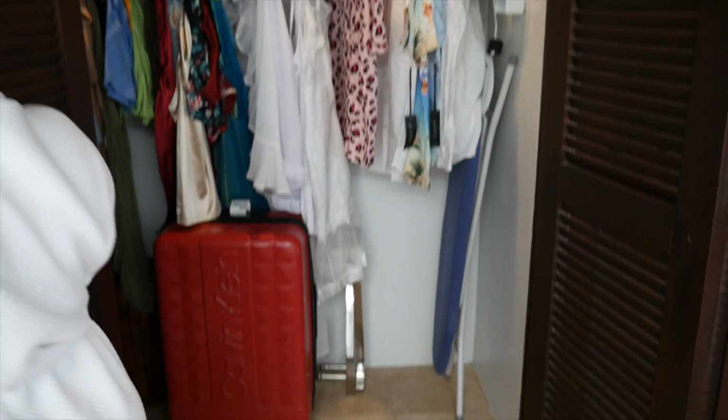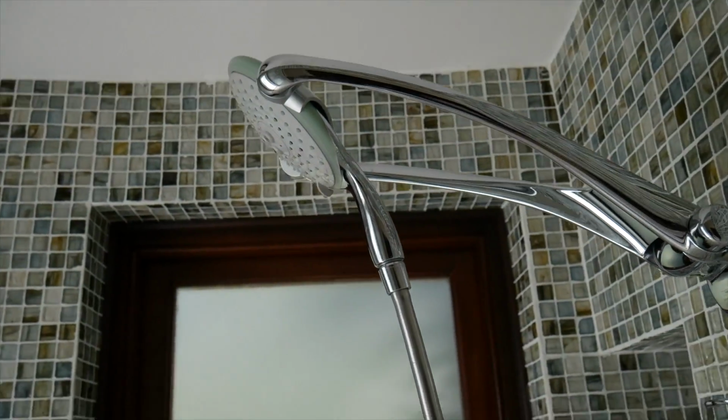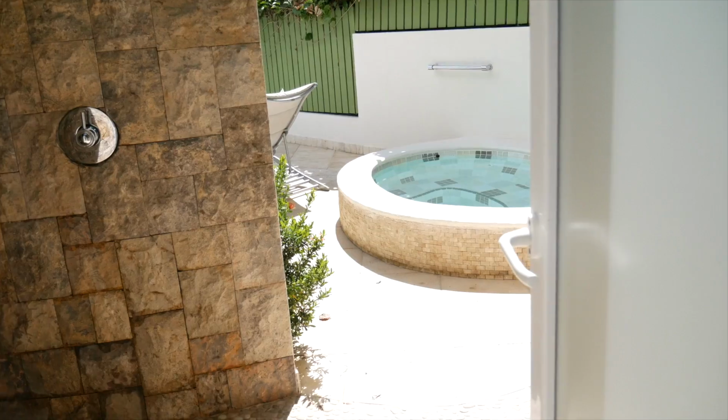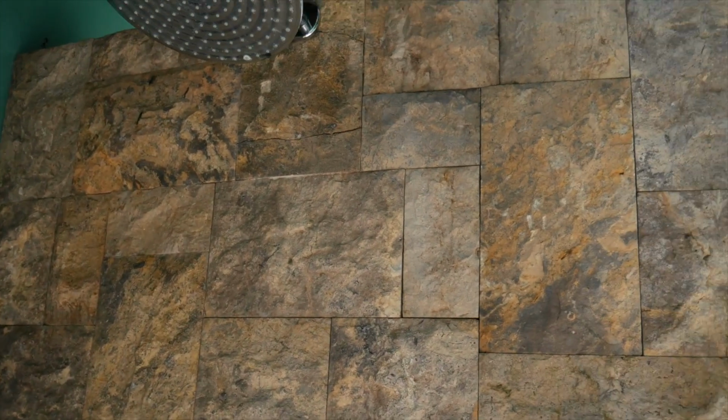Closet. This closet is big enough to fit both your suitcase and all your clothes. This tub got natural lighting. You got the shower. And you can step outside. Like, if you wanted to shower with the door open like this, you can do that. You can have a door open and let natural warmth in, like natural heat in. Then you got an actual outdoor shower.